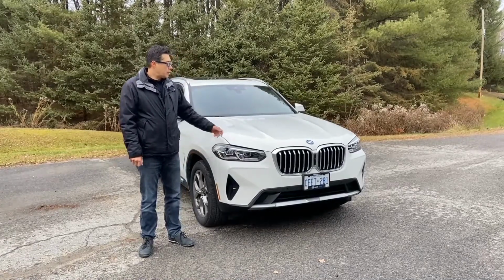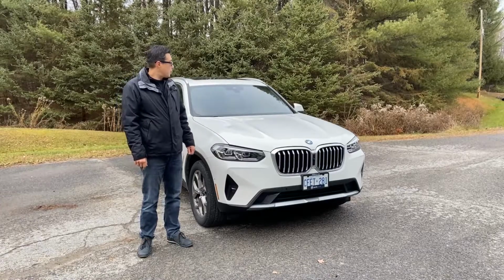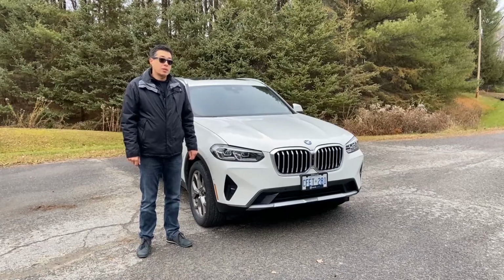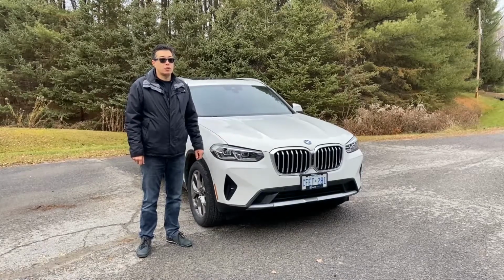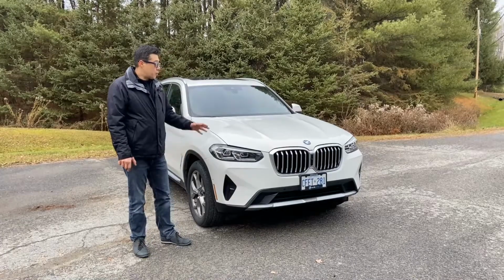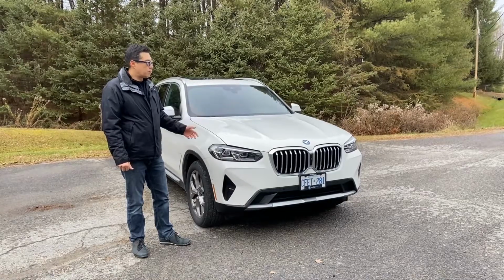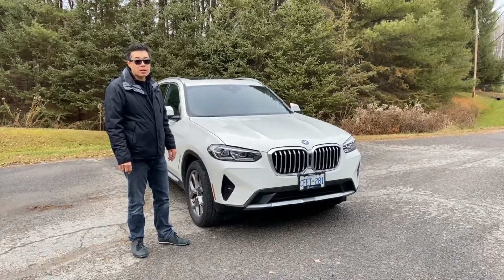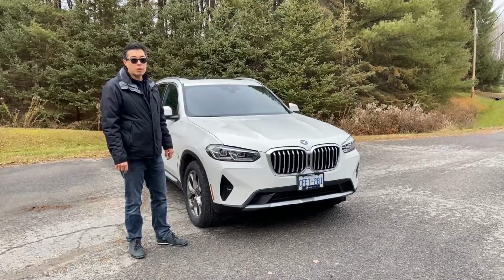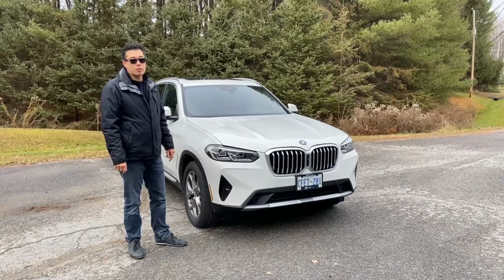Overall, the X3 delivers all the driver thrills with well-tuned suspension and good steering, with luxury and practicality. You can easily take 5 people on a long journey and put lots of stuff inside the trunk. With the choice of engines, they are crisp and powerful, and excellent for a daily driver. Plus, it has very good fuel economy. This makes this car one of our favorites from BMW.